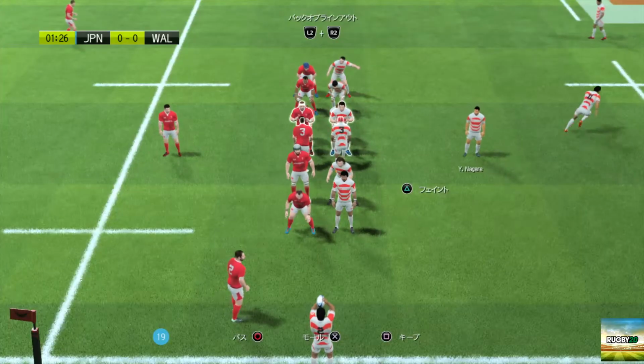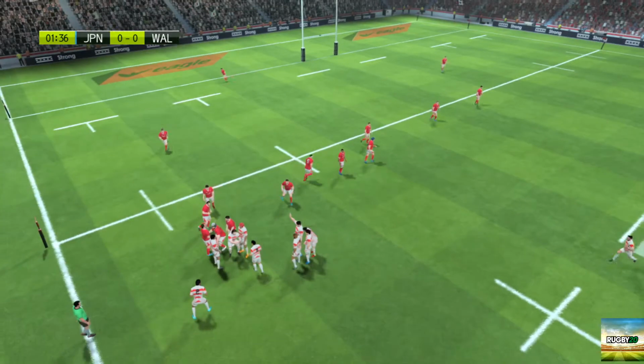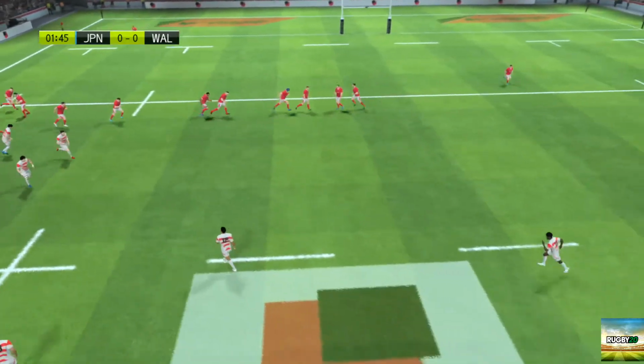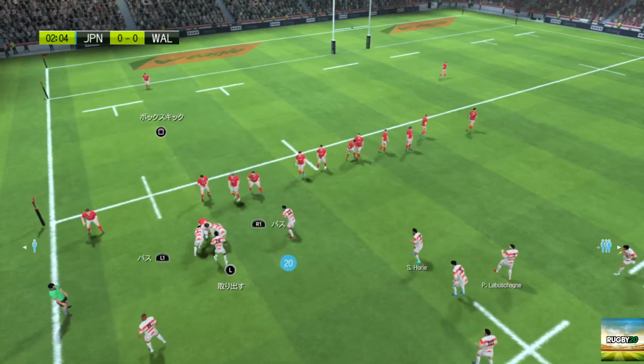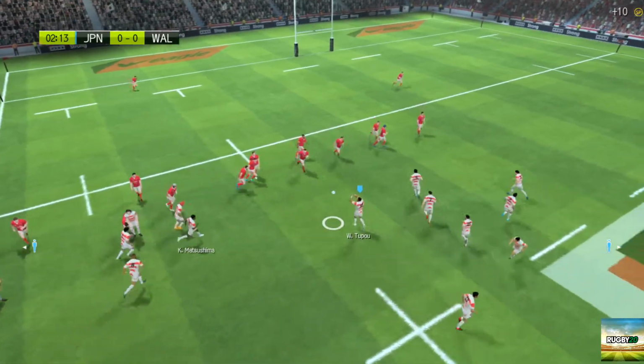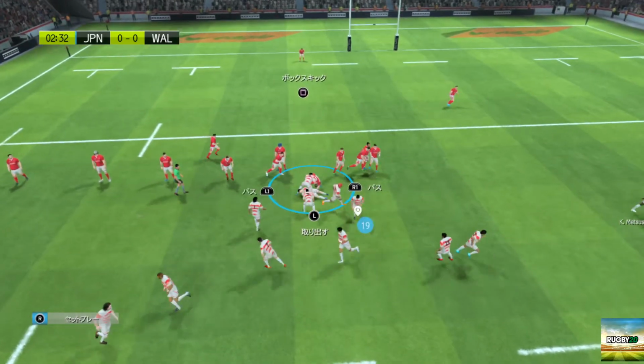Now here's the first line out. The ball well taken. They formed a maul. Oh, tremendous defence. They've just stopped that in its tracks. The attacking team keeps the ball.